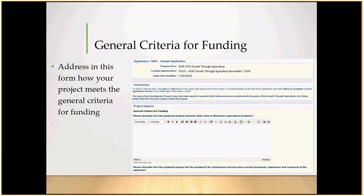So these criteria are actually going to correspond with fields in the application. The first criteria is primarily adds value to Montana's agricultural products. That's listed, and underneath is a text box for you to fill that in. So address in this form how your project meets that criteria for funding. One note is that items 1 and 4 are very similar. If you get to the fourth box and you have something additional to state about primarily processes or adds value to the agricultural products, that's great. If you don't have anything additional for that field, then you can reference back to the first value added box. I had a couple of questions on that last year, so I did want to note that.